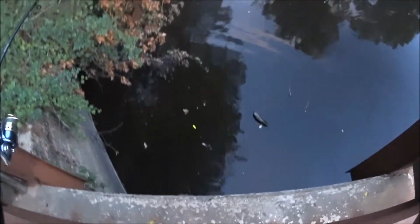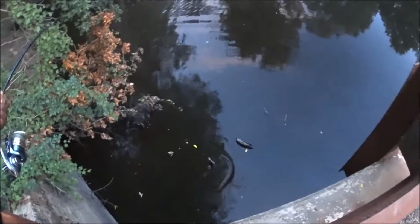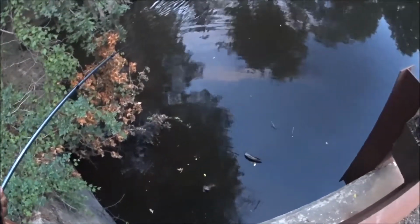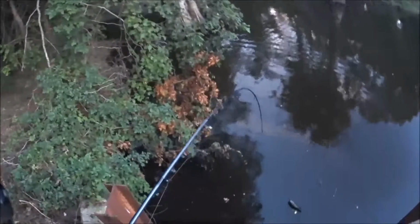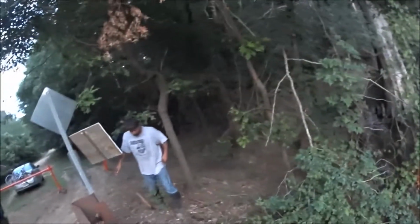Yeah. Okay, people, that's a gar. Looks like a spotted gar. That is a spotted gar. Caught him on the bluegill. Okay, where you want me to get? We had a huge one earlier. We might be able to pick him up, though. Can you pick him up? I might be able to. Come around here. Right here. You okay? Yeah.